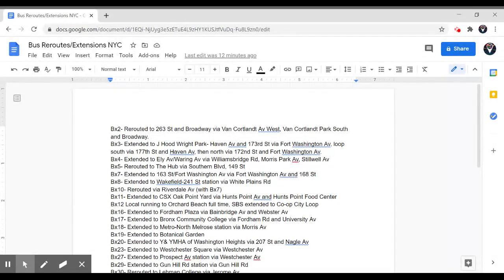The BX11 was extended kind of uniquely compared to the other routes. It was extended to Hunts Point Produce Market, which is also near the CSX Oak Point Yard. Basically it goes through the Hunts Point food market and the food center, with the BX6, 6 select bus service, and BX46. I extended it until West Farms Road merges onto Southern Boulevard. And then I had it go on Hunts Point Avenue and then down on Halleck and through the food center, and then it'll terminate near the Oak Point Yard. So that's what it'll do. Now I'm going to show you what I did to the BX12.